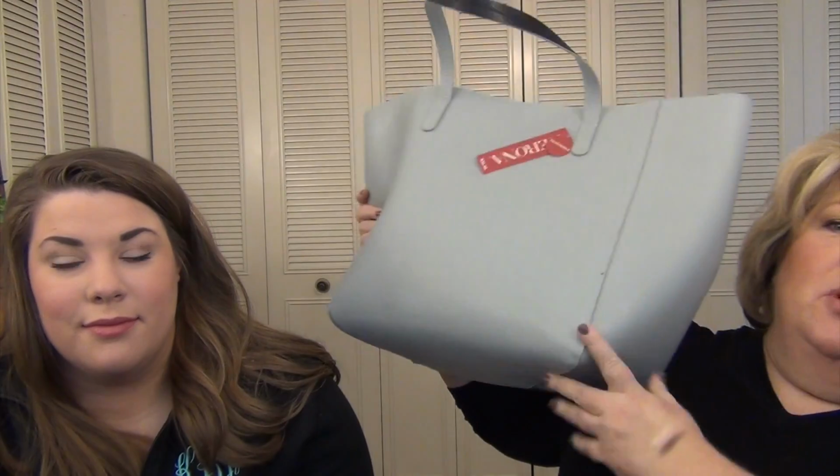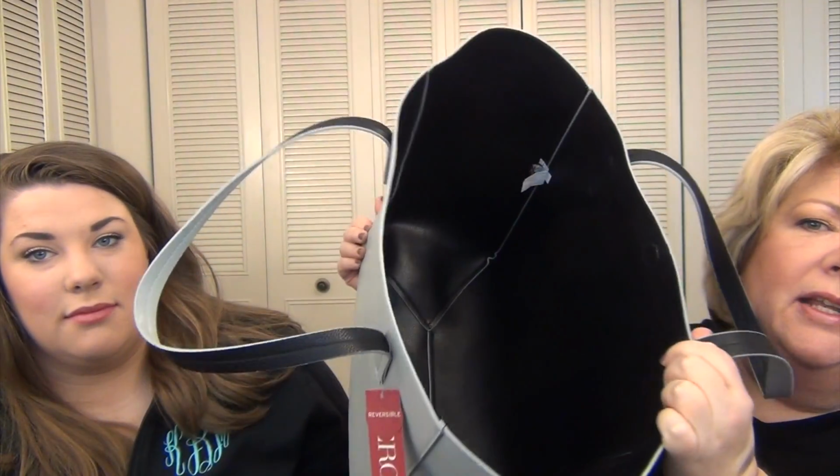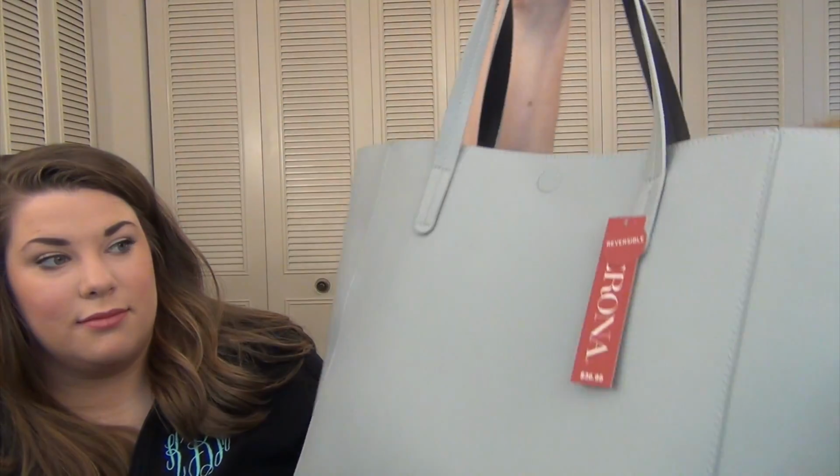Okay, so in my travels through the store, I found this ginormous tote. Kate found it. It is very plain. It doesn't have any pockets inside, but I am a commuter. I'm on the train every day, so it's huge. I'm looking for something that I can maybe put my shoes in and wear street shoes, or bring my lunch. I'm going to let you show it, because I'm scared I'll break it. So it's gray on the outside.